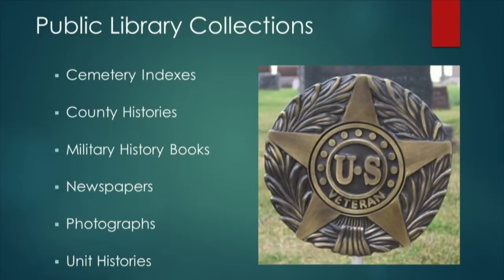Like I said, public library collections will have things like cemetery indexes, will have county histories. I'm going to give you some examples of some of those unit histories. And a lot of those are digital that we can download for you, like the history of the 4th Division, the history of the 88th Division. We have access to those records.